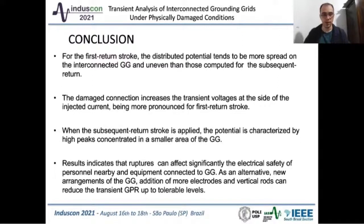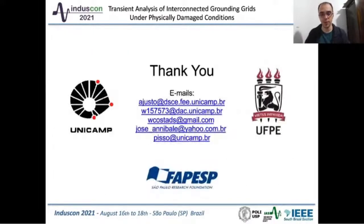Our results also indicate that ruptures can significantly affect the electrical safety of personnel, thereby the grounding grid. And as an alternative, more vertical rods can be installed in the grid in order to reduce the GPR levels.